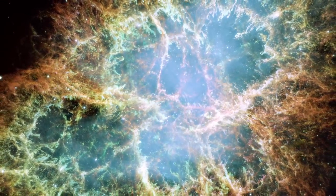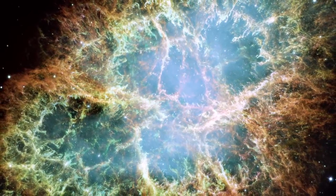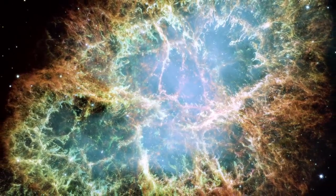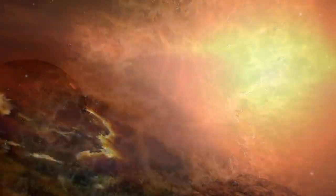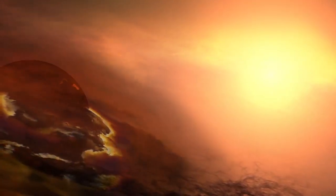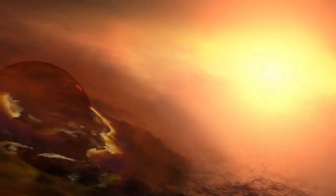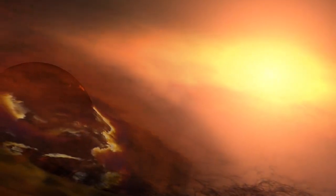What they've found is that the filaments of matter that roared out of the blast contain large volumes of dust, an array of mostly carbon or silicate compounds that absorb visible light. These solid particles are crucial for the formation of solar systems. Within the Crab Nebula, there is enough dust to make 30 to 40,000 Earths.